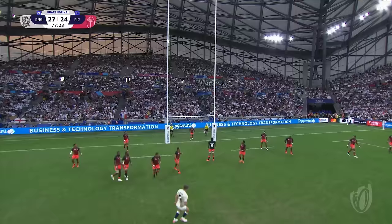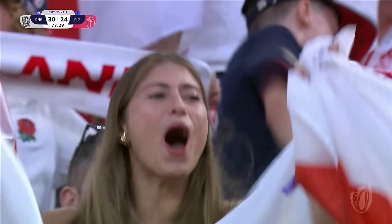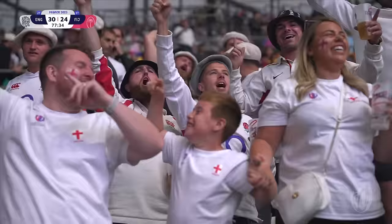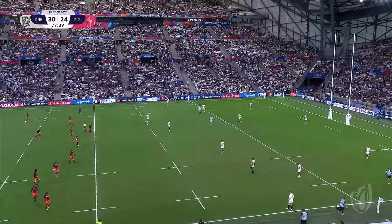Taking all his time, Owen Farrell, to put England out by 6 points with 2.5 minutes to play. 27-24. 30-24. Scored by number 10, Owen Farrell.